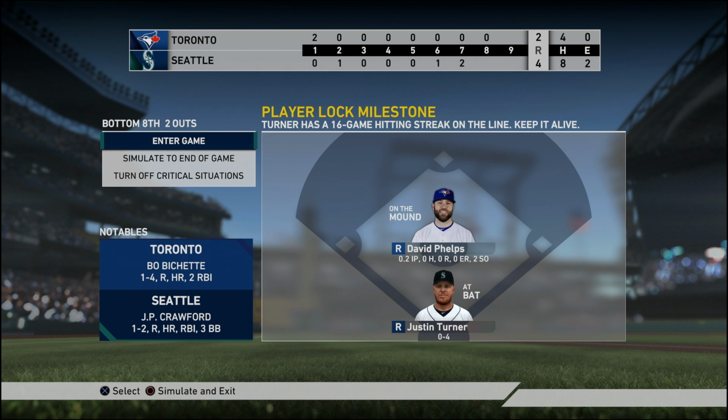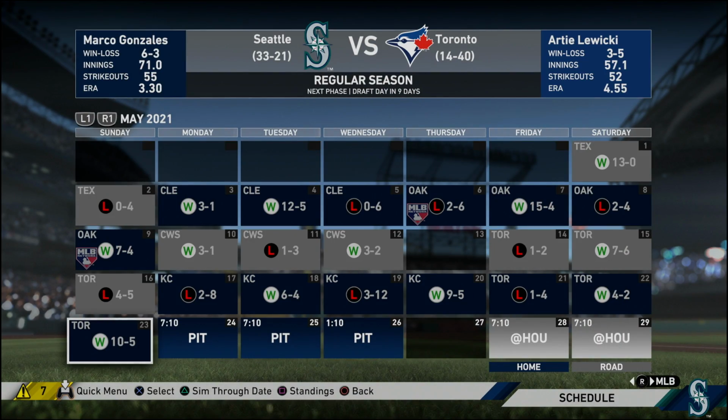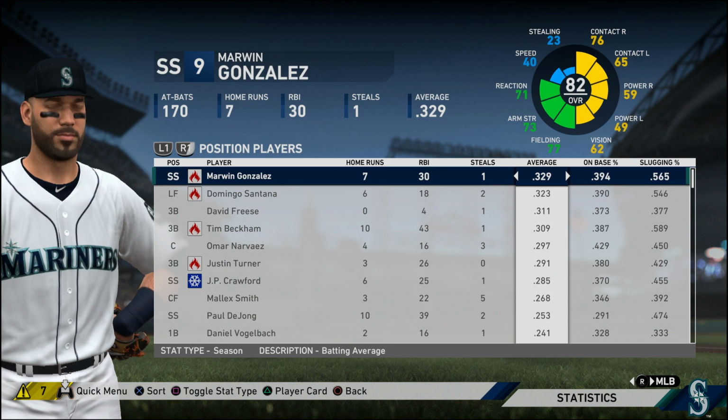So Justin Turner at the plate. I'm not going to play this one. I'm just going to simulate to the end. He has a 16-game hit streak. Hopefully he got a hit there as he stays hot. So we do win 2 of 3 at least. So we win that last game 10-5.